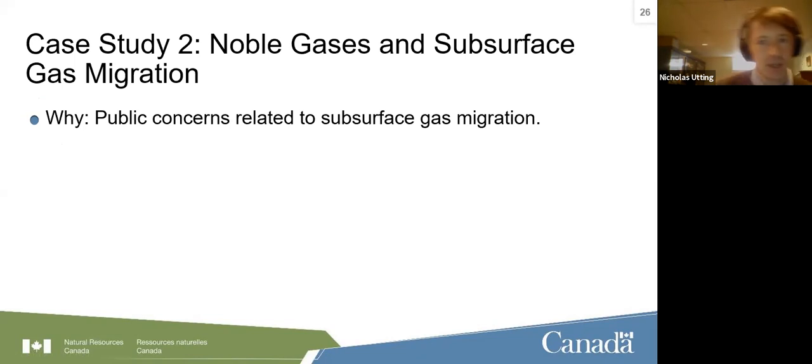So the second case study is noble gases and subsurface gas migration. This is quite different to the previous one. That was purely a lab study, whereas this is a field study. And the reason for this is related to public concern about subsurface gas migration.